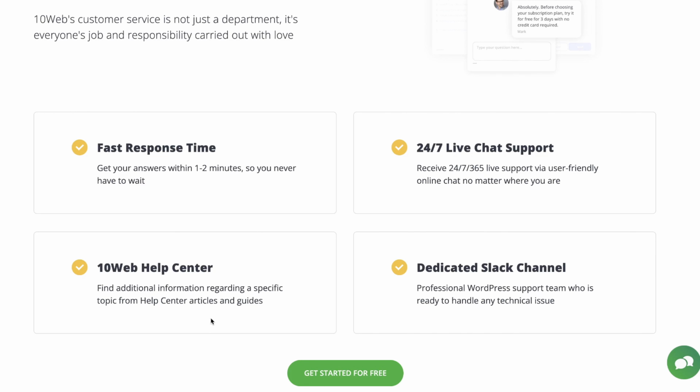They also have a help center that you can dig through for articles, guides, and how-to resources. And they have a dedicated Slack channel that you can get access to, get in there and start asking your technical questions. Anything that you're struggling with, they've got a solution for you. And they're not going to be scared if it's a WordPress question.